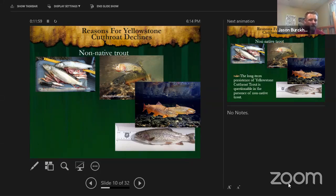Brown trout are probably a little less impactful to Yellowstone cutthroat trout, but they certainly do displace Yellowstone cutthroat trout and prey on them as well. And that photo on the bottom is actually a picture of a rainbow cutthroat hybrid. Rainbow trout are one of the most detrimental introduced species into Yellowstone cutthroat trout waters because they're close cousins and readily hybridize with the Yellowstone cutthroat.